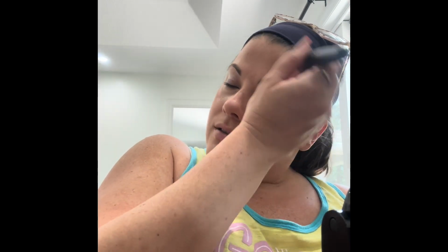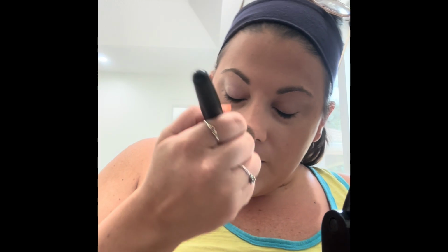I use a bronzer just to add some more tan. This is a Bare Minerals bronzer that I've had forever. And I just do, whoops, missed a spot of concealer. So I just use the bronzer on my forehead and just like wherever the sun would hit, top of the cheeks and top of my nose.